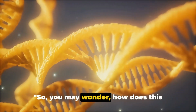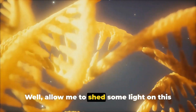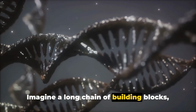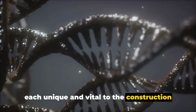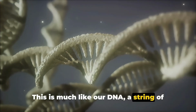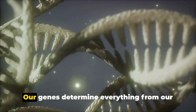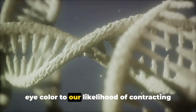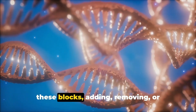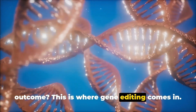So you may wonder, how does this fascinating process of gene editing work? Well, allow me to shed some light on this captivating subject. Imagine a long chain of building blocks, each unique and vital to the construction of a magnificent structure. This is much like our DNA, a string of genes, each contributing to the incredible architecture that is life. Our genes determine everything from our eye color to our likelihood of contracting certain diseases. Now, what if we could swap out some of these blocks, adding, removing, or altering them to create a different outcome? This is where gene editing comes in.